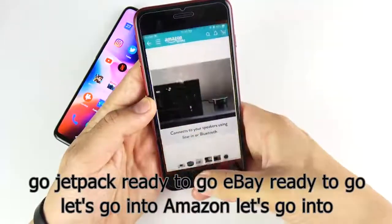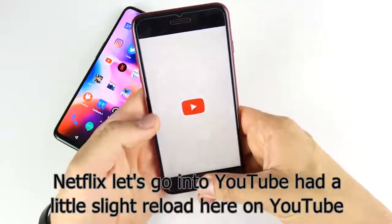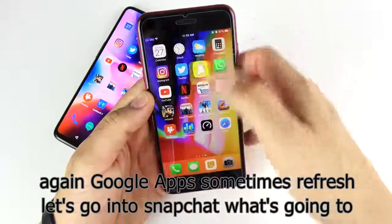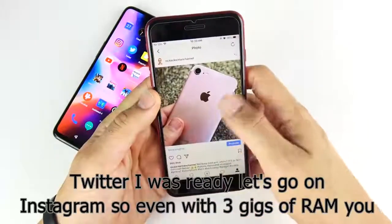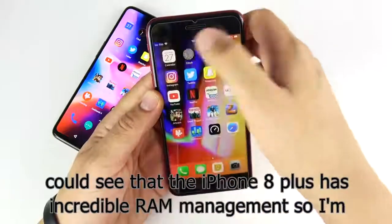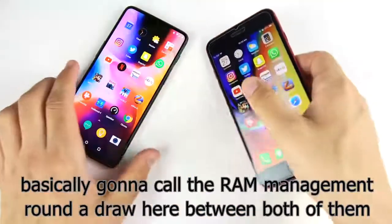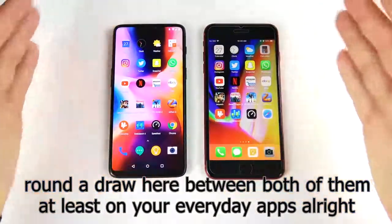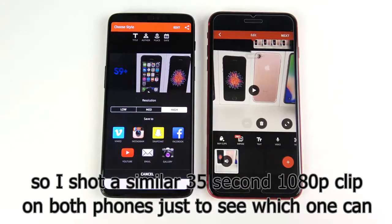Let's go into Amazon. Let's go into Netflix. Let's go into YouTube. Had a little slight reload here on YouTube. Again, Google Apps sometimes refresh. Let's go into Snapchat. Let's go into Twitter. I was ready. Let's go into Instagram. So even with 3 gigs of RAM, you could see that the iPhone 8 Plus has incredible RAM management. So I'm basically going to call the RAM management round a draw here between both of them, at least on your everyday apps.